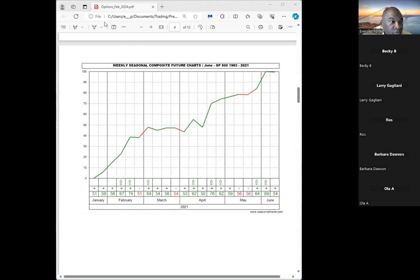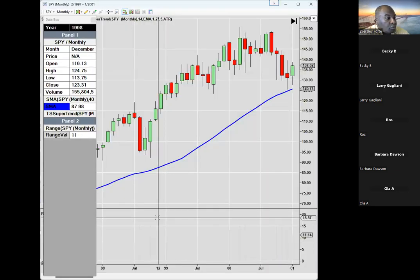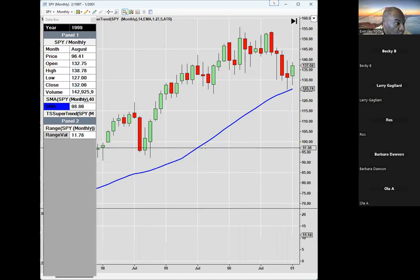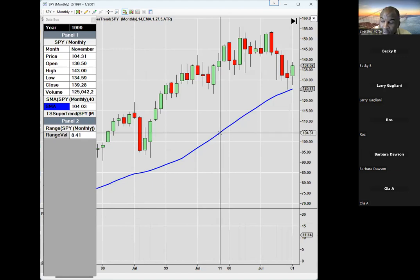All right, I'm going to switch the view to the monthly chart of the S&P. What you should be seeing right now is back in 1998. The blue line is a 40 period simple moving average, and you're going to see a 40 period moving average on just about every chart we do.